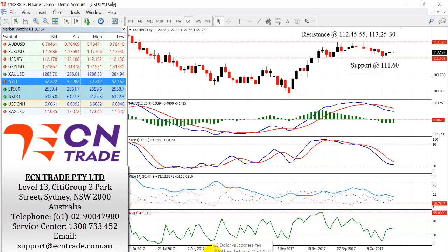Well, the dollar yen view since rebounding off 111.60 was to the top side target of 112.45. Well, we did get 46 overnight. Now, I am still bullish, but I would be concerned if we see a slip under the 112 handle, as this could actually send the market back towards the lows around 111.60. So be on guard there, just in case we do see a weaker close today. But while we remain above 112, we should look to further test towards 112.55 and then eventually up towards the 113 handle.